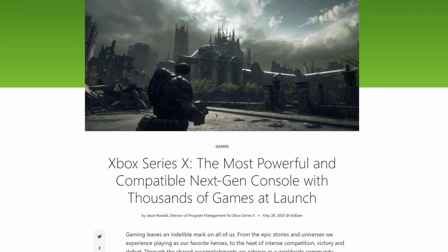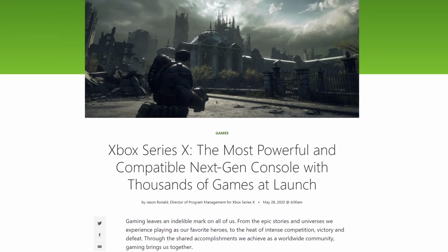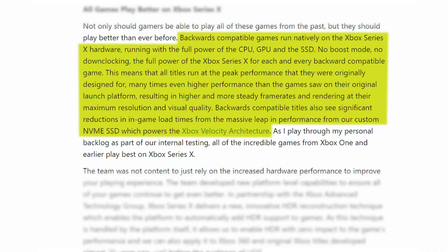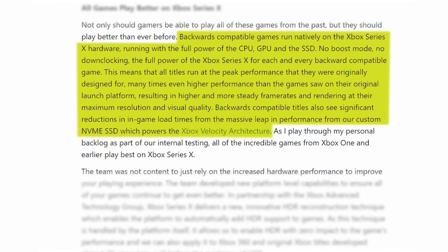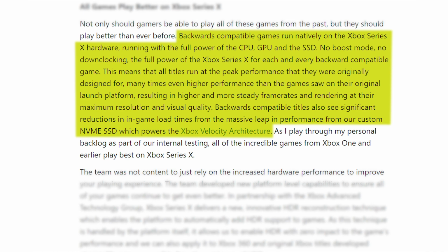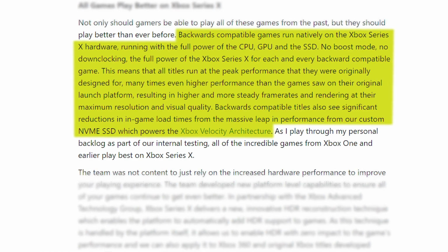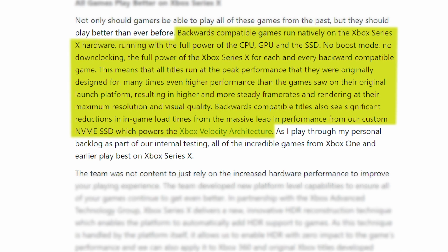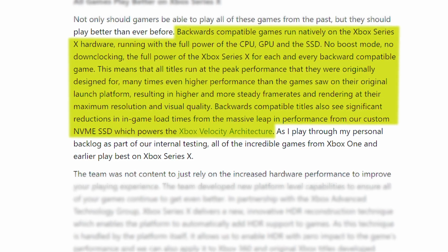Well, Microsoft recently released more information through an Xbox Wire article, and if I'm being honest, it sounds pretty awesome for those of us who like to keep our old games around and play through them again. According to this Xbox Wire article, backwards compatible games run natively on the Xbox Series X hardware, running with the full power of the CPU, GPU, and the SSD. No boost mode, no downclocking, the full power of the Xbox Series X for each and every backwards compatible game.